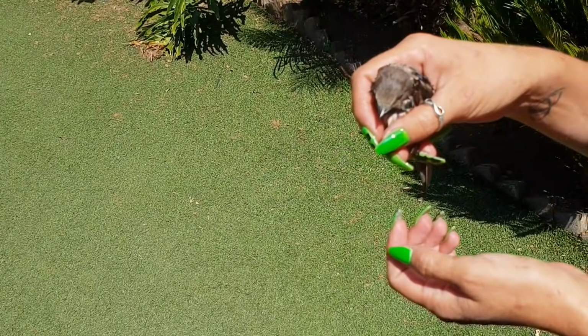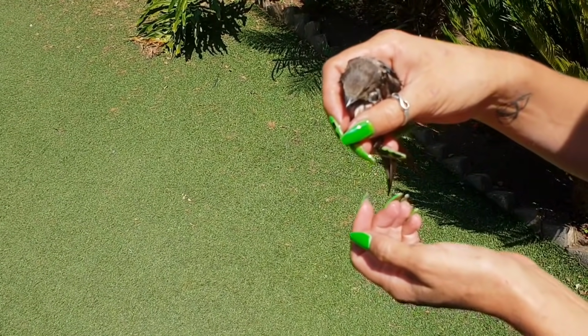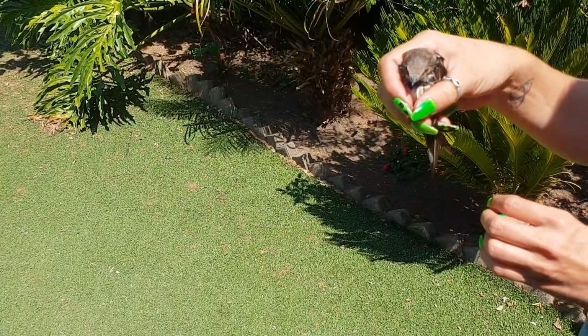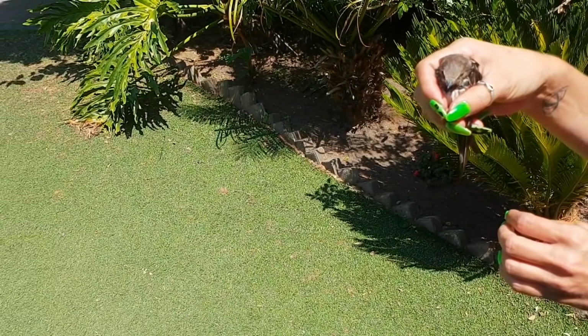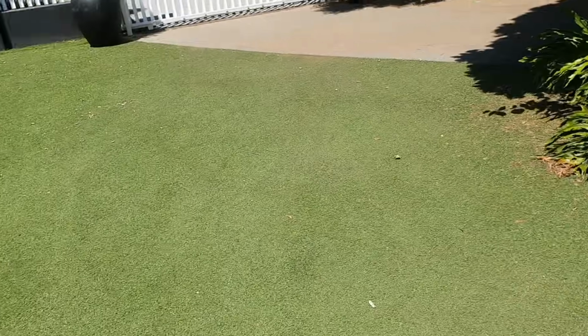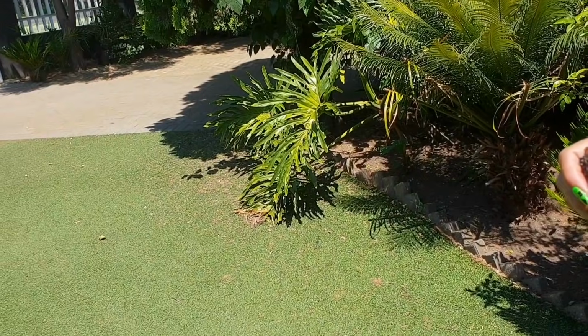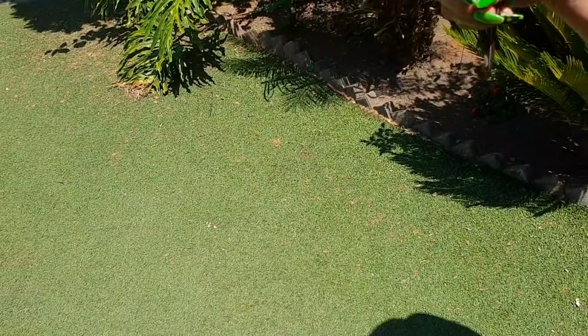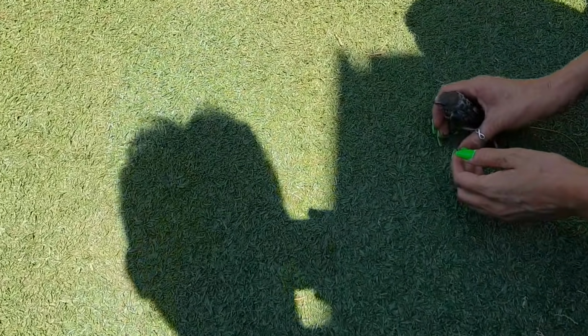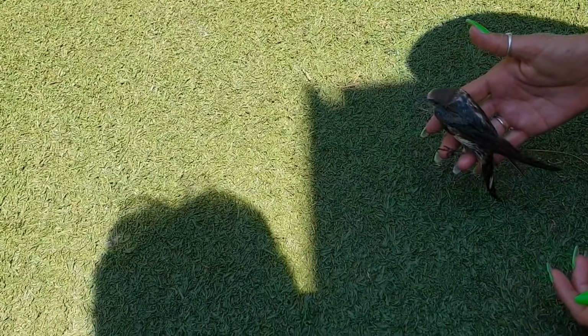Jackie just took this little one out of the pool. So, not sure exactly if he's able to fly. We're gonna put him down and see. There's no cats around here. As far as I know, I haven't heard friendliest cat in the world yet. But yeah, let's just put him down, and he's a little wet. We'll just see what happens if he's really that small. He is.